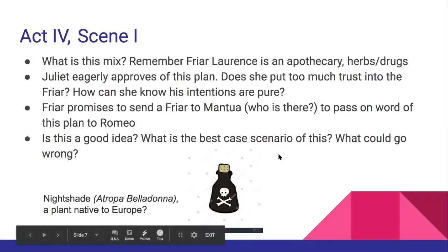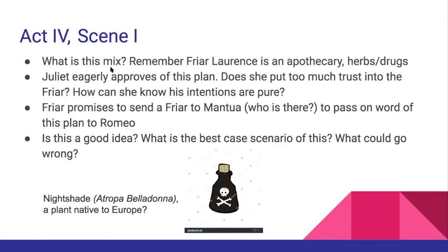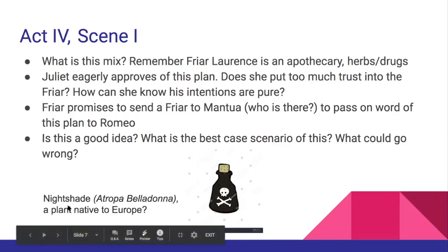Something interesting, I looked this up because my students have asked me in the past what this mix could be that makes you look dead for a couple days, put you in this comatose state where you don't have a pulse, or have a pulse so faint that people can't even feel it. So we might remember Friar Lawrence from the beginning. He was an apothecary, and we talked about this. He dealt with like herbs and drugs. He was like a medicine man in this society, so he knew like natural remedies to heal things or to kill things, I suppose. So looking it up, it was said that it could be nightshade, from the Latin name Atropa belladonna, a plant native to Europe.